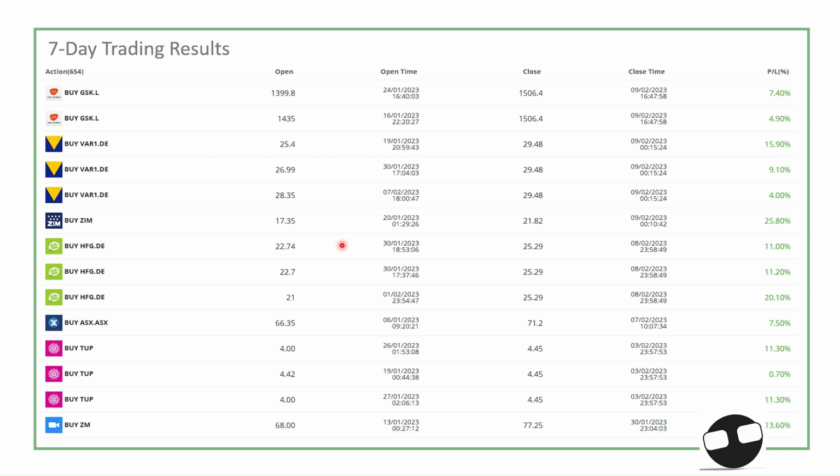And for our trading results for the last 7 days, we saw some retracements for GSK as well as VAR1 and ZIM. So that's why we actually sold all the positions. And with these capital gains here, as well as the HelloFresh and ASX, all of them are green as usual. And we hope that we can flip more gains in the coming weeks to improve the yield of the portfolio.